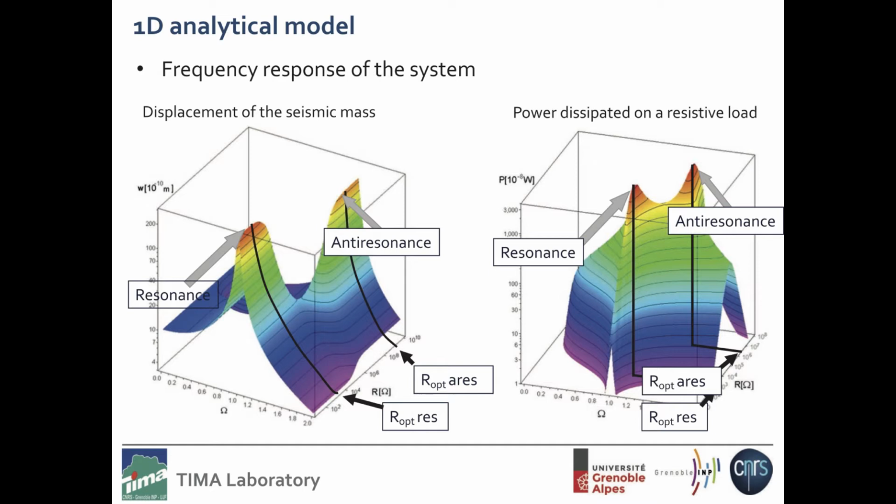case we have two peaks: the resonance for omega equal 1 and anti-resonance. This is because the material used in this simulation is a PZT, a strongly coupled material. So you have two kinds of resonances, the resonance and the anti-resonance, and we can obtain almost the same power output for the device.